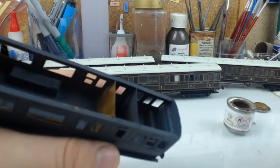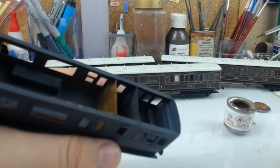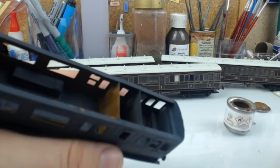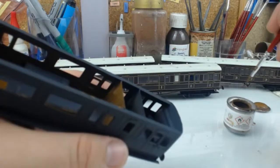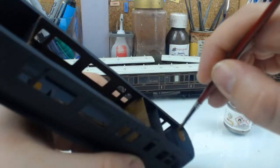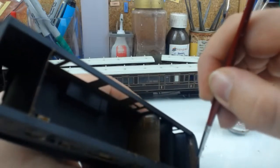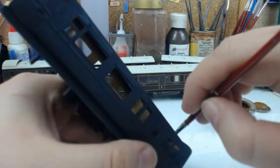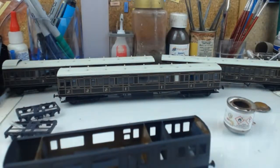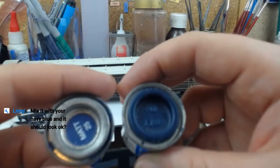Preserved SE&CR Saloon has blue seating, quite pale blue, and a reddish purple carpet. Perfect balance lighting, wonderful, excellent, thank you Andy. Red and blue patterns. The only red I have is buffer beam red. And I don't have a pale blue. My blues are Humbrol 104 and Humbrol 25.